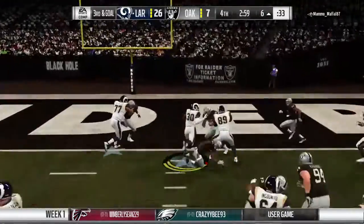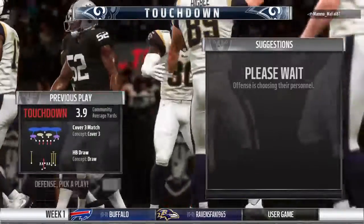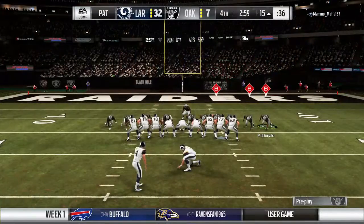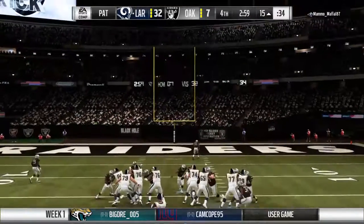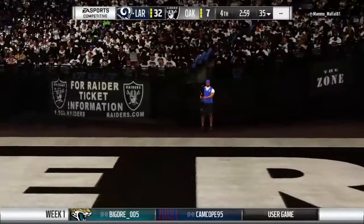3rd and goal, Gurley. And he'll get into the end zone. Touchdown, Rams. Todd Gurley, a 6-yard touchdown run. And the Rams use the short field to their advantage as they cash in for 6.